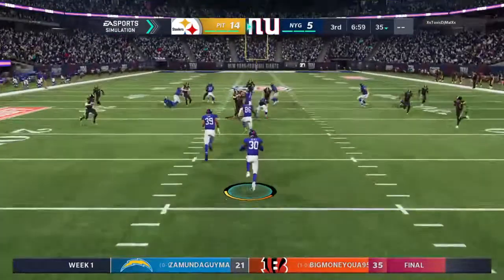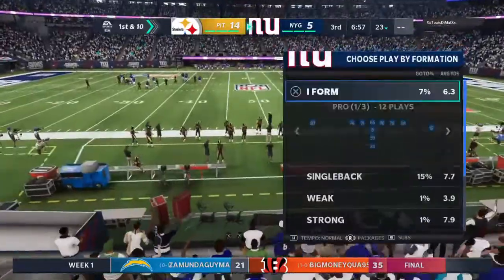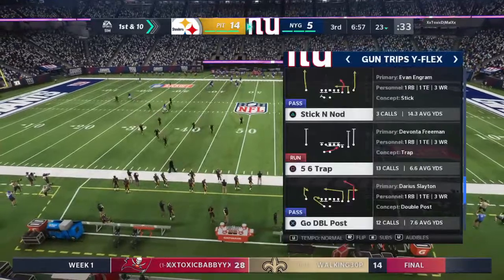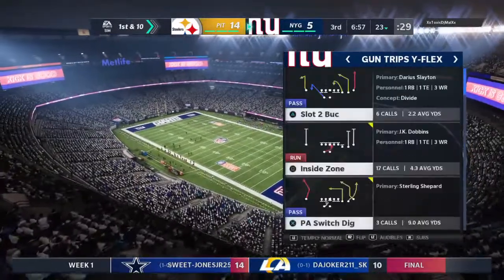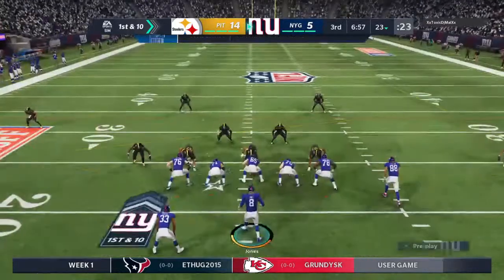Fielded in the end zone. And ultimately cannot get this out to the 25-yard line as he's dropped at the 23. 23-yard line. The Giants offense at the line, ready to begin their next drive.